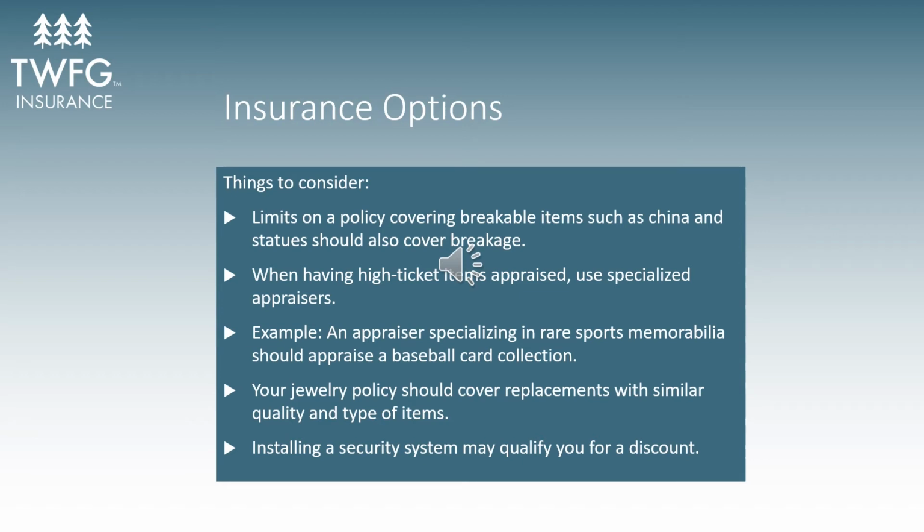If you are insuring an item that is breakable, such as china and statues, you should also make sure that your coverage actually covers breakage. When you have a very high ticket item appraised, make sure you use a specialized appraiser who has the credentials to back up his appraisal. Your jewelry policy should cover replacements with similar quality and types of items. And finally, to save a little bit of money, you might want to install a security system, as you may qualify for a discount.